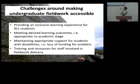So those are the two barriers that are really externally imposed constraints, if you like, and that are outside the control of universities. Where institutions have much more control is in the design and delivery of their own fieldwork. So if we're talking about making fieldwork accessible, there are a range of other challenges and issues that we need to start considering. And this list is by no means exhaustive. It's just some of the main issues that we need to think about.